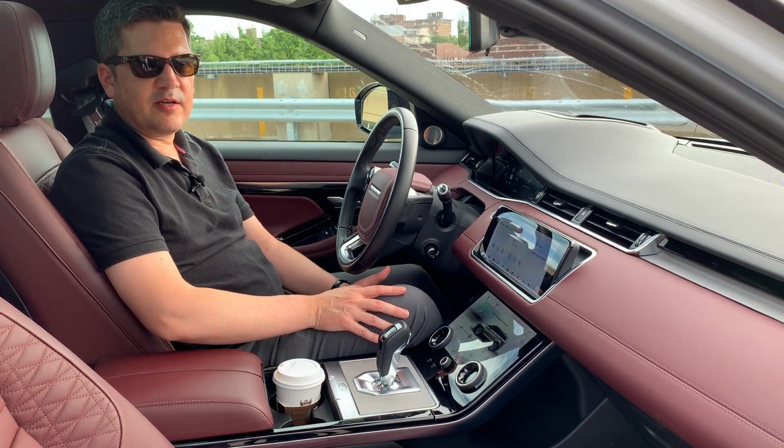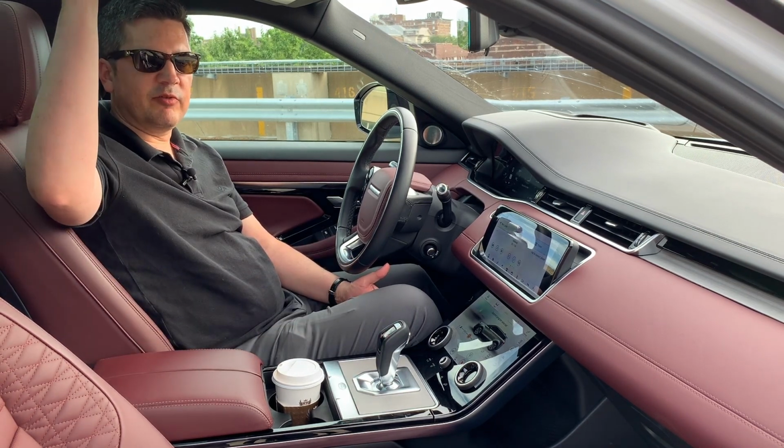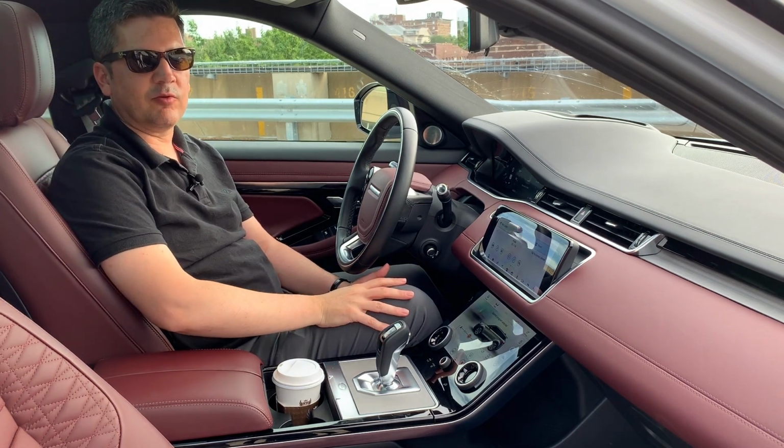Some other things this vehicle has, it has the Meridian audio system. Sounds really good. You've got the panoramic sunroof up above. It doesn't open, but it does let in quite a bit of light. I think that works out really well.